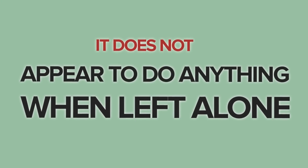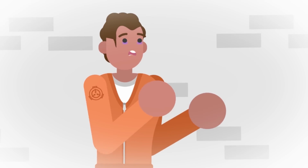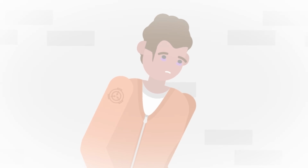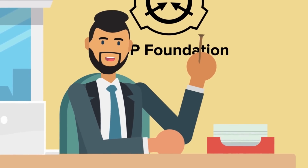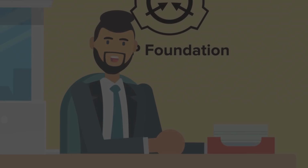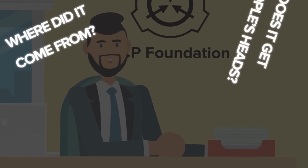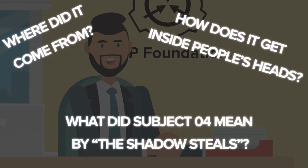It does not appear to do anything when left alone. However, there is clearly a great deal more to that little nail than meets the eye. Somehow, it is able to wreak psychic havoc on those it traps, and on anyone who might try to harm it. The more we learn about the nature of SCP-272, the more questions crop up. Where did it come from? How does it get inside people's heads? What did Subject 04 mean by the shadow steals?